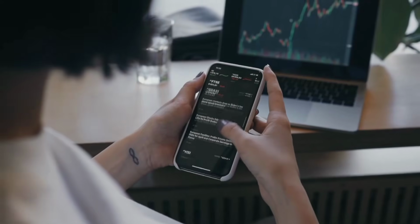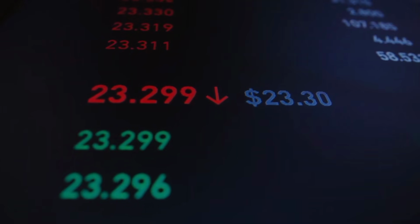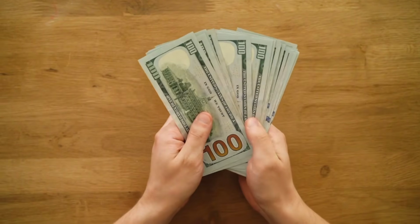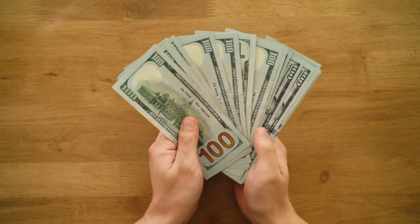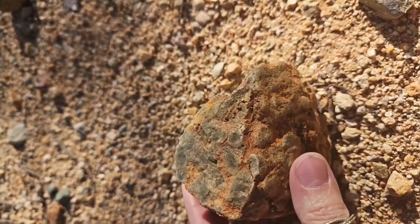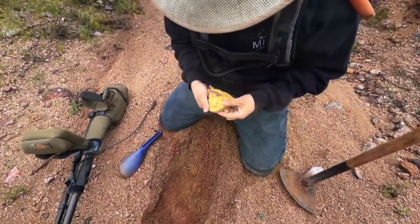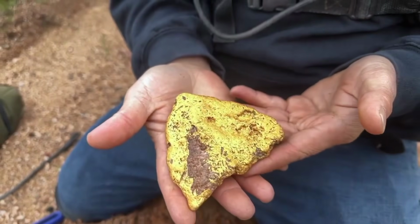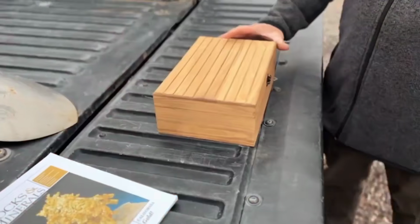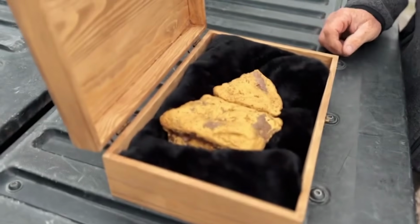And this is where geology quietly intersects with wealth. In financial markets, most people react to surface signals. They chase headlines. They respond to price movement. But long-term wealth is rarely built by reacting to what is obvious. It is built by understanding systems beneath the surface. Gold, both as a metal and as an asset, rewards patience and structure. It forms slowly. It concentrates quietly. It reveals itself only to those who understand process, not appearance.